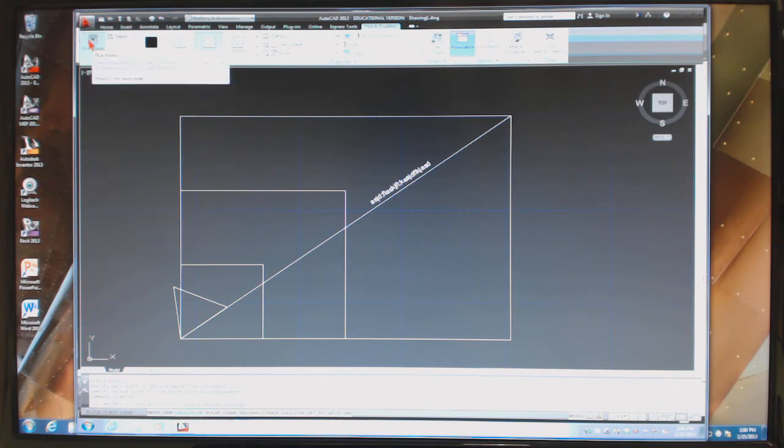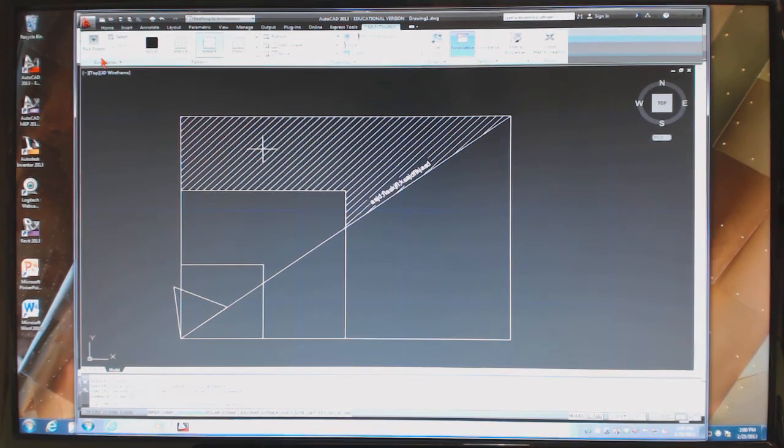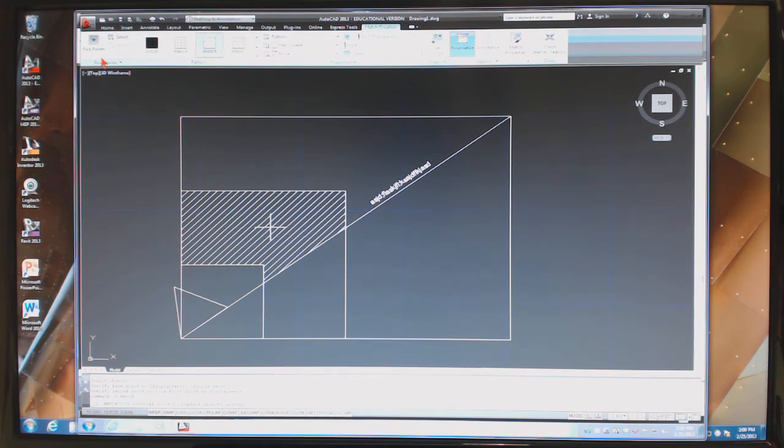But pick points, which is generally the default when you press hatch, you just go into a little area and let your mouse hover in that area and it puts in your hatch, as long as there's boundaries all the way around it. Okay? For instance, where I'm at right now, as you can see, it's all closed in, right? If there was a little gap somewhere right there, this would not work. It would tell you, hey, there's a gap. You can't hatch this. It has to be closed boundaries.